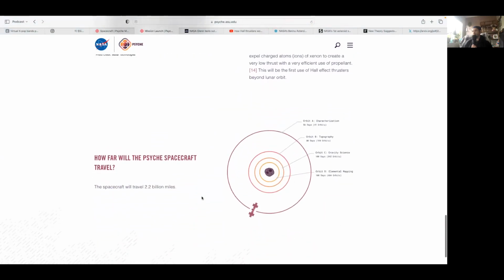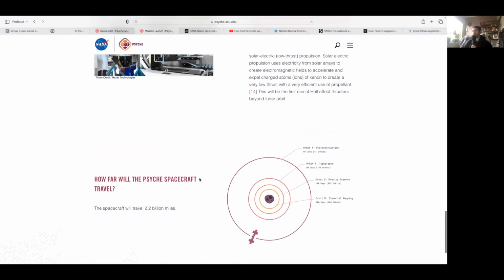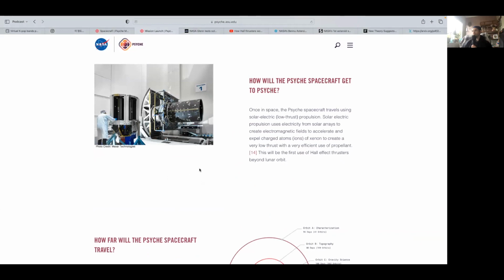All right. And the spacecraft will travel 2.2 billion miles on its mission. So very long journey for it. Once in space, the spacecraft travels using solar electric propulsion. Solar electric propulsion uses electricity from solar arrays to create electromagnetic fields to accelerate and expel charged atoms, ions of xenon to create a very low thrust with a very high efficient use of propellant.